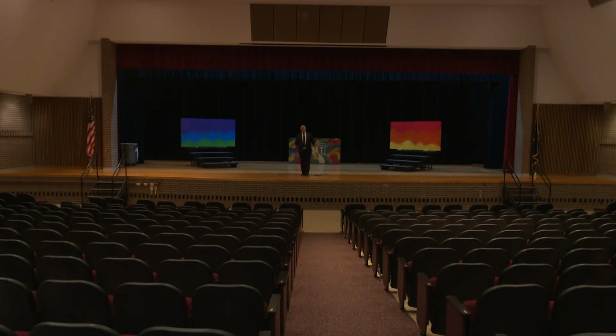One of the biggest features of our 2020 bond is a new high school auditorium. For those of you that have been in here recently, whether it's for an elementary music concert, a high school play, a middle school event, you know that oftentimes the auditorium is not big enough. We don't have enough seating, and we have people that end up standing in the aisles because it's just too small. So in addition to the auditorium being too small, there are some other issues that we have with it.